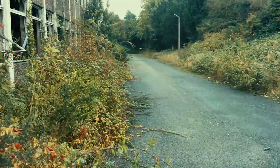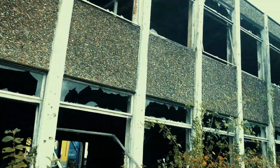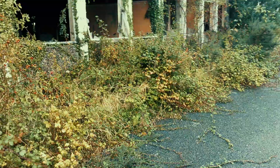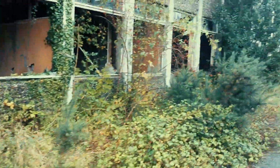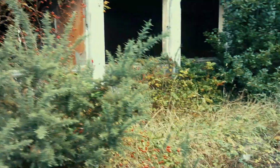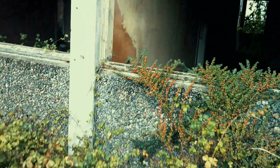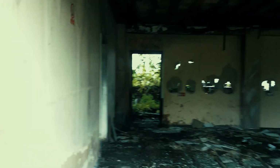So I'm just walking around the outside now. I did notice when I was walking around here earlier, there was like an entrance block, and that looks as if it might have been completely firebombed, as it were. So what I'll do is I'll film through the windows just so you can see. I'll try not to get brambled and cut to ribbons. There you go, guys. I'll get a bit closer for you. So there you are.